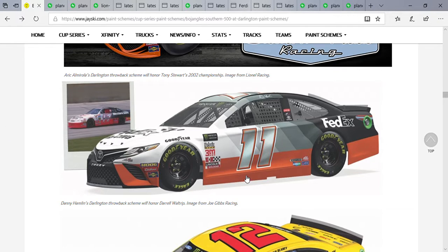But take a look at the car. I like this one. I like this one. And once again, I like the chrome numbers. Not sure about the top, but I like it. I like the detail. I like how it goes from white and fades all the way into black. I really do dig the orange here, and I like how it's there, because if it's not there, it wouldn't make it look good. And as you can see, it is a Darrell Waltrip throwback, and it's pretty obvious.